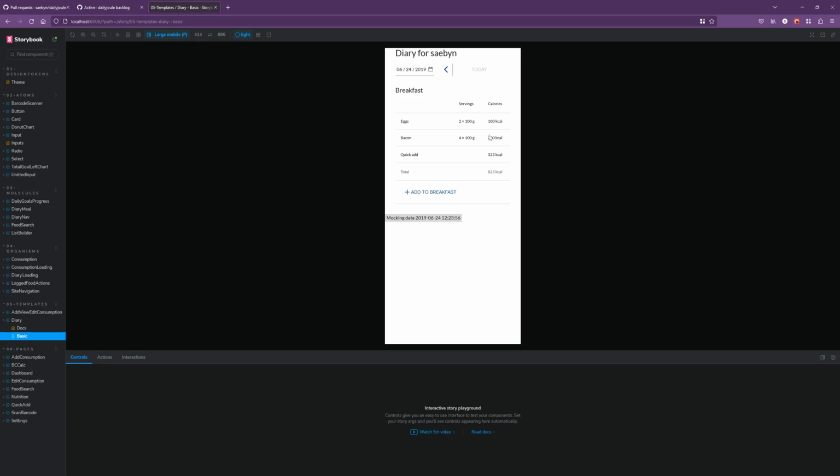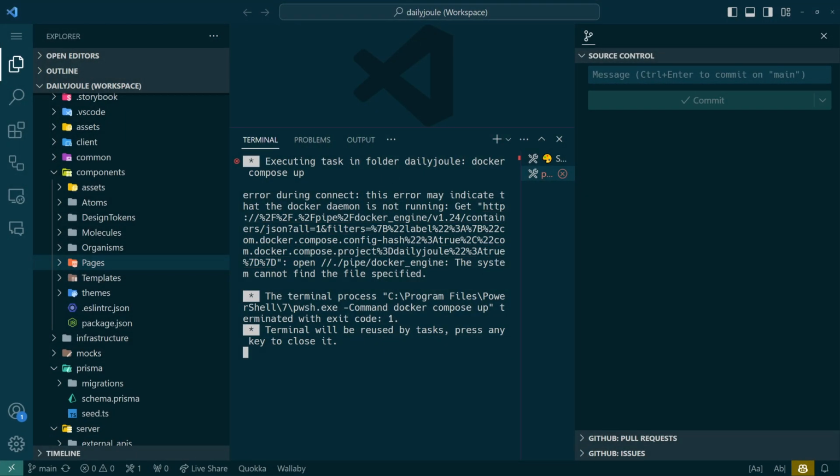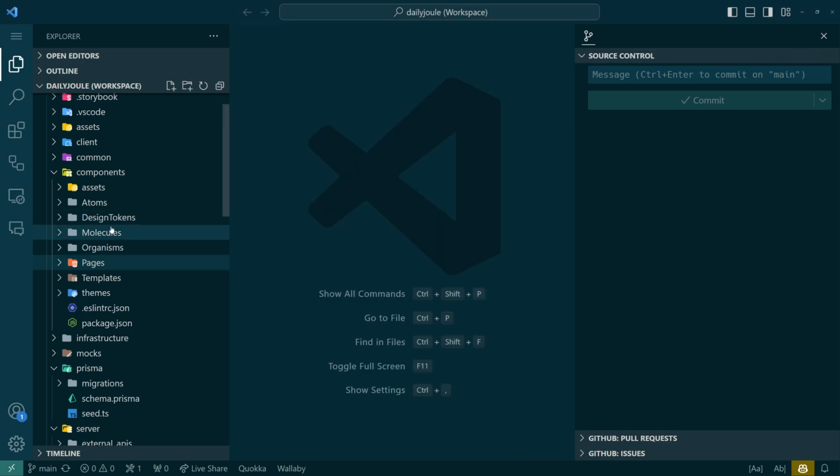Okay, so that's more reflective of the actual experience that I have. And this is okay. We can see the servings, so how much eggs and bacon. I don't eat eggs and bacon for breakfast usually, but it's just an example. Honestly, mostly what I do is I just use the quick add feature, which isn't present in this UI for some reason. I'm not sure why. That's interesting. Why is quick add not there? Let's take a look at that. Oh, right, and I don't have Docker running. Okay, we'll fix that.